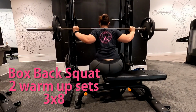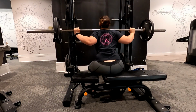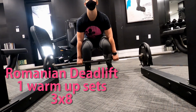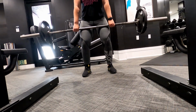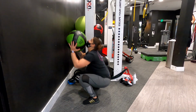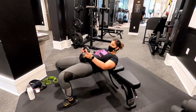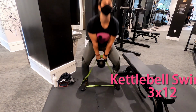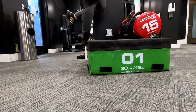So started off with 10 minutes on the bike to warm up with some dynamic stretching, then went into these box back squats where I focus on going down slow and pushing the weight up quickly. Then I went into some Romanian deadlifts. I didn't film the warm-up sets for these deadlifts. And from there, I went into wall balls, which I like doing as a good plyometric exercise, into some hip thrusts, and then I did some heel raise goblet squats and did some banded kettlebell swings, and then finished off with some single leg calf raises.